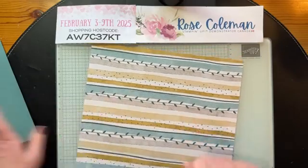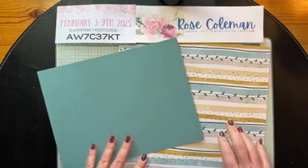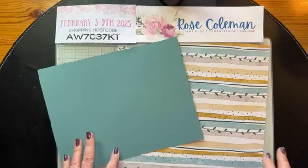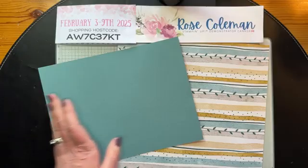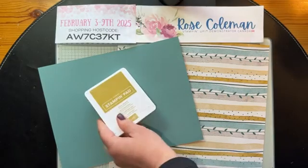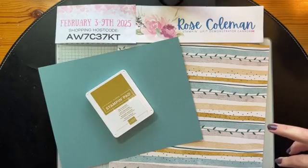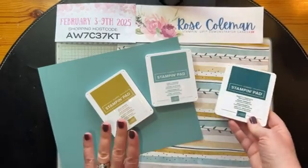So we're going to use this pattern. We're going to use Lost Lagoon for our card base today, and we're going to do some stamping. Oh my gosh, I'm so excited about this card. Okay, so I'm going to grab my ink pads while I'm here standing up. I can reach my ink pad. So we're going to bring in Wild Wheat, and we're going to bring in Lost Lagoon, and last but not least, Pretty Peacock.